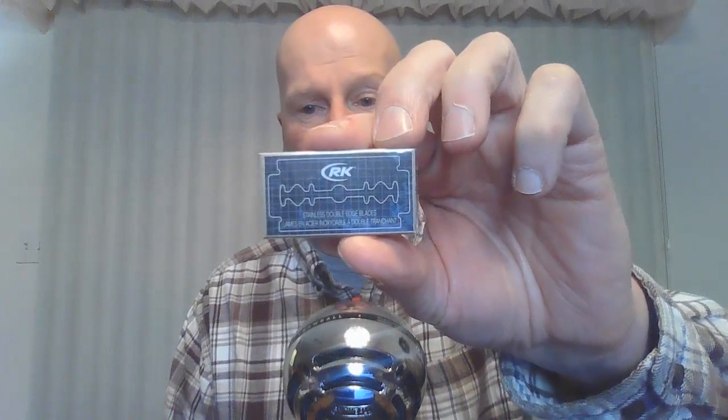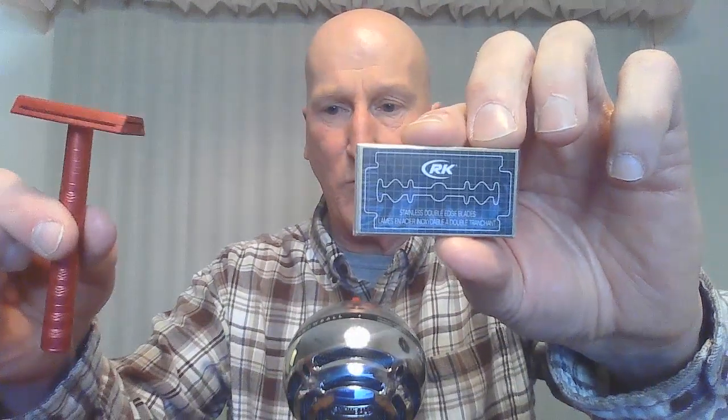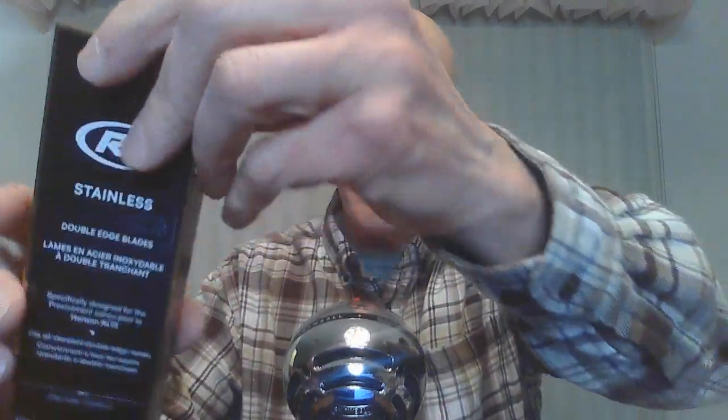Beth Jones very, very kindly sent along some RK blades from Henson Shaving, the makers of the Henson razor. Yeah, here's my Henson mild razor right here. And here's a box right here. She sent a few, but included the box. So you can see the branding on it right there. Okay, and thank you very much, Beth. Really, really do appreciate that. Looking forward to using and reviewing these in the Henson mild razor.